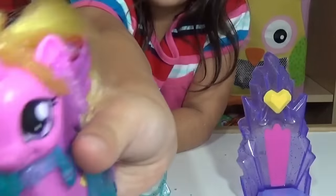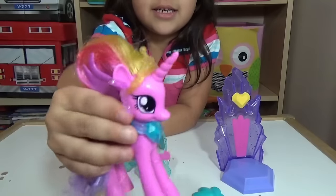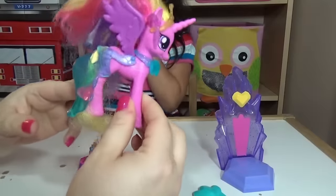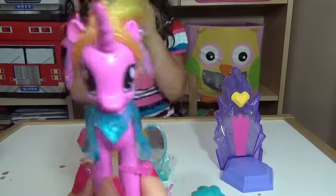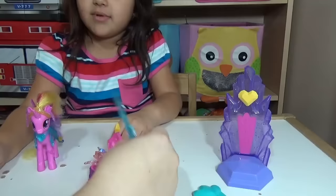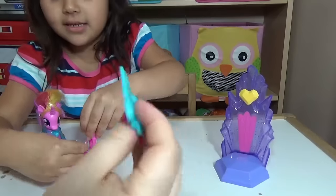Look at her beautiful earrings. Ooh, she has earrings and necklace and tiara. And she has a beautiful dress too, huh? Can I show? Look, and Lily put the rocks in it. She's very beautiful. Here is the crib. Look how pretty. It has a heart here and a mirror, and then a comb.